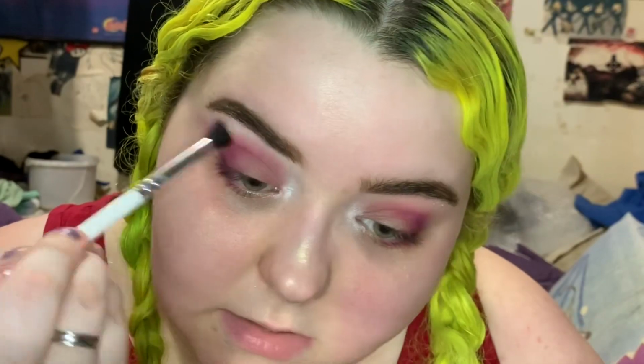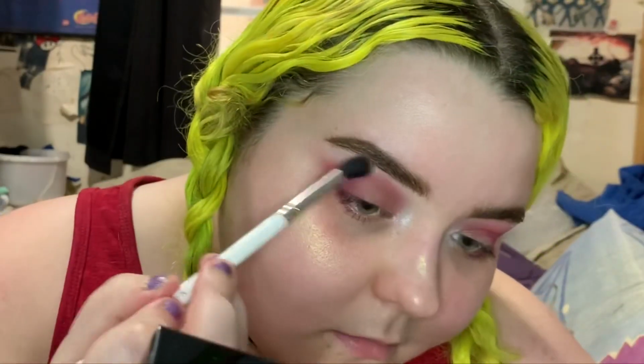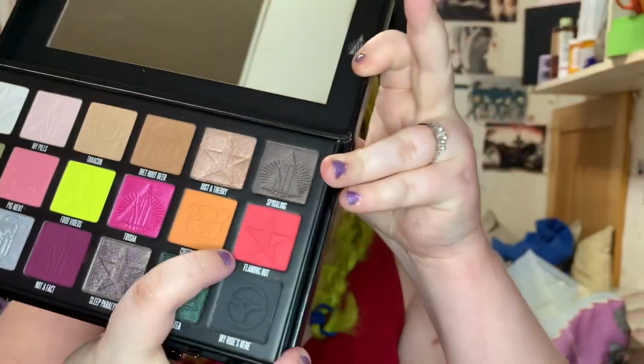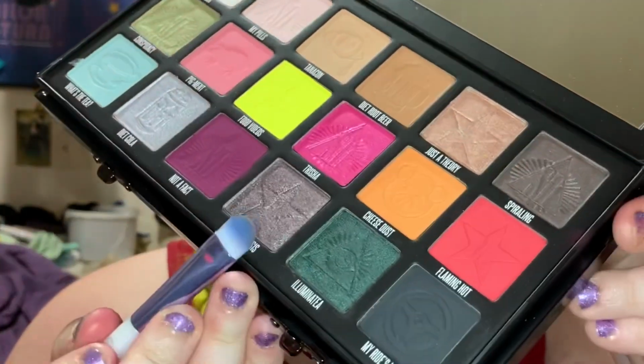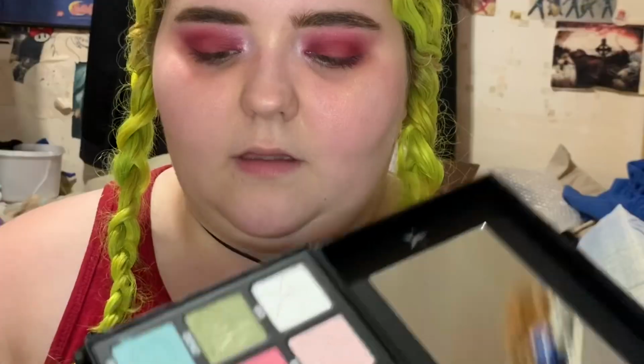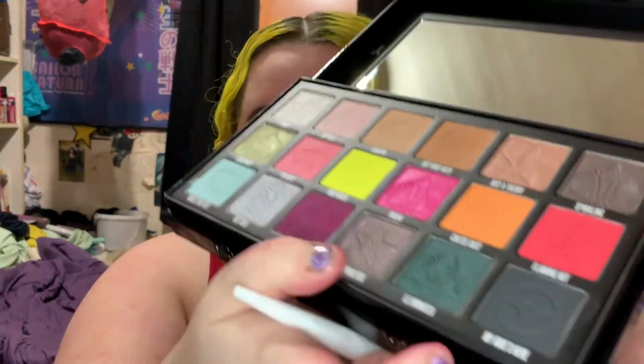It blends easily. Flaming hot. That's about all the blending I think I can do. The shadows are good. It's just my brain, I guess, isn't working great. So I want to go into Sleep Paralysis. And then I think I'm going to put Diet Cola right in the center of it to brighten it. Sleep Paralysis looks so pretty, so I am excited for that.